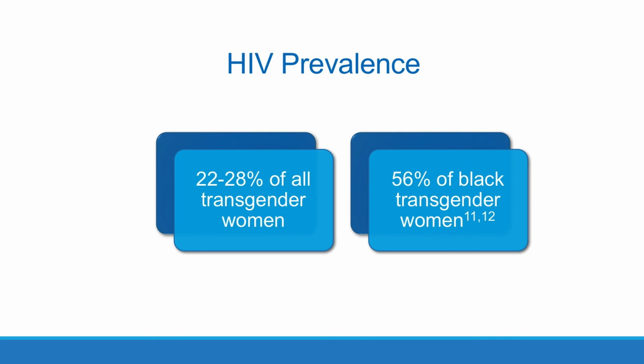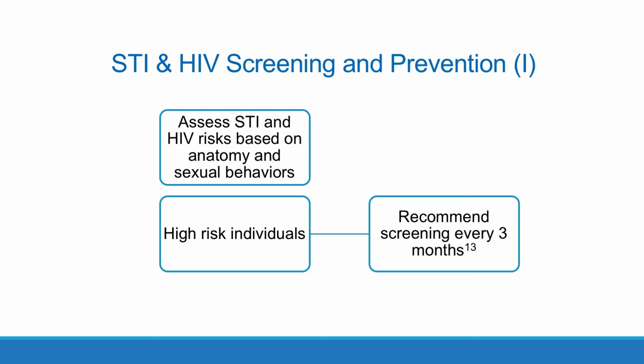The CDC comments on transgender men and women with regard to sexually transmitted diseases, but with few specific screening recommendations or intervals. Transgender women, particularly Black transgender women, bear a disproportionate burden of HIV, with HIV prevalence estimates of 22 to 28% for all transgender women and 56% for Black transgender women. Based on anatomy and sexual behaviors of transgender and gender nonconforming people, clinicians should assess STI and HIV-related risks.